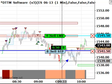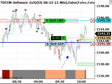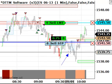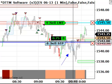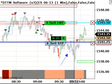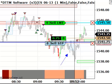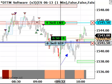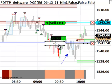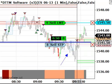Let me just change the scale on this just a little bit. There we go. The top of this selling move here was right at around the 42 level, and then our barrier here is 41.75 to 42.25. So I think what I'll do is drop it just one more tick, rather than just 1 tick below the blue line. I'm going to put it 2 ticks below the blue line at 41.25. So I'm risking 5 ticks on this trade.